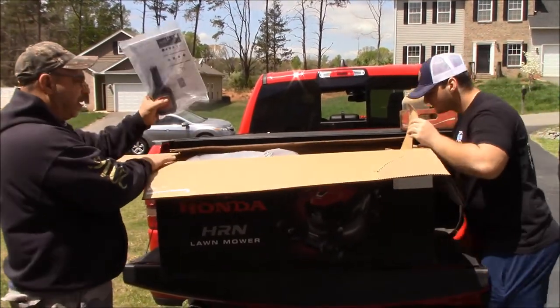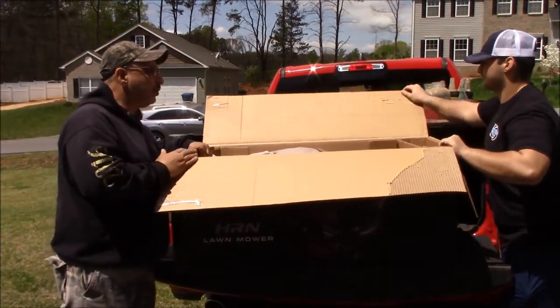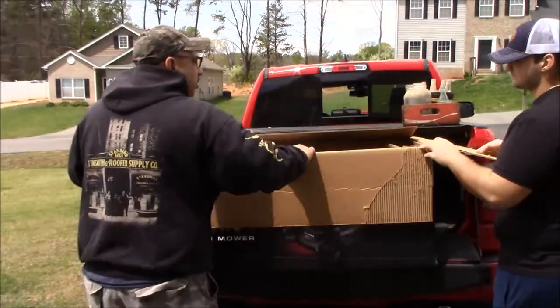Manual and a bottle of oil and some packaging. We'll probably just rip down one side and then pull it out. It'd be the easiest way to do it. So let's go.